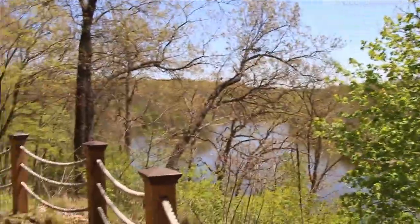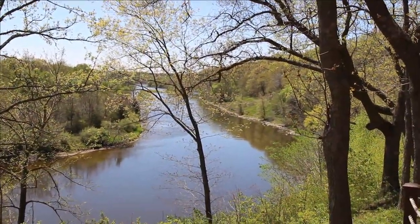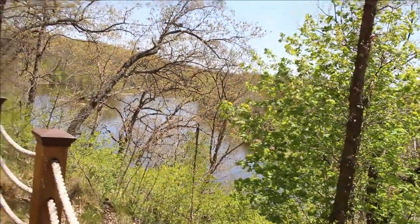Well, this is a beautiful view, but like I said, I'm gonna pin this down and come back and do a hike here one day. But the road calls me. I got other things to show you guys.